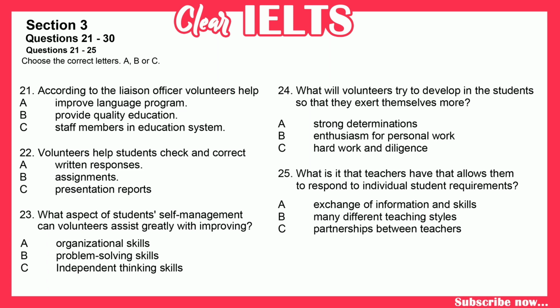Volunteers can undertake a range of tasks. In general, they enrich the English language program and complement the contributions of salaried staff members. Yes, but what would we do specifically? Oh, a variety of tasks. For instance, you can tutor individual students in reading. I thought that might be the case. But you can also help students edit their written responses.